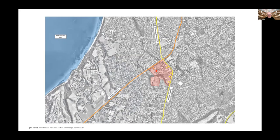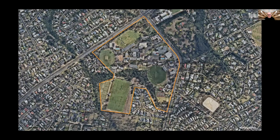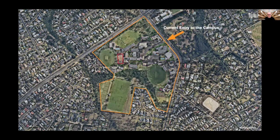It's an interesting site. It's wedged between the Nepean Highway and some major infrastructure, but it is well serviced. It does have great views, city views and bay views, and the surrounds as well. So here we are. Here's the campus itself. And it's called a campus in the trees. They call it that itself, and it's a very green campus. I guess it is one of its great attributes, and we were very keen to work around that.